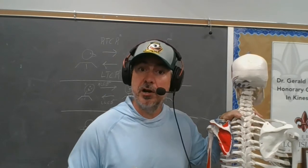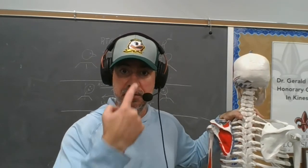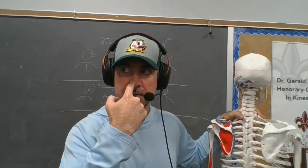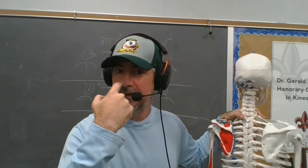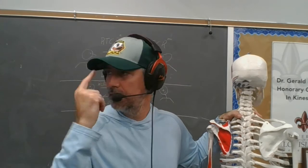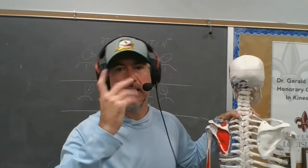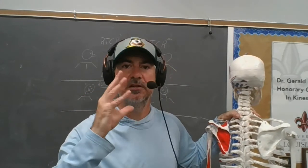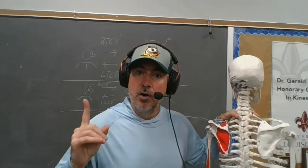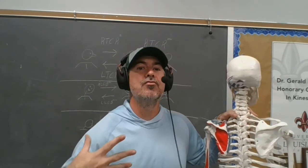For the trunk, I told you to use the sternum as a fixed point to reference. Here, we're going to use the nose, okay? Because I can move my eyes and not move my cervical vertebra, but I can't not move my nose. So look to the right, look to the left: right transverse, left transverse, right lateral, left lateral, flexion, extension, right transverse, left transverse. Deep breath.